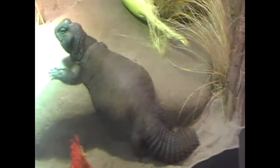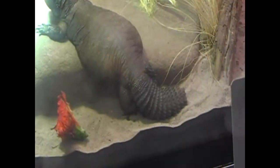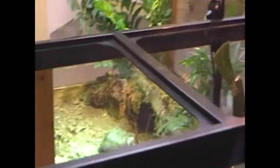This is a spiny tailed lizard. Okay, did you see that? Spiny tailed lizard. That's a pretty little lizard. Very cute lizard. Gosh, he came from our dinner. Look, the big turtle!